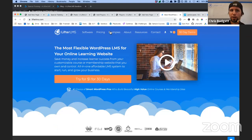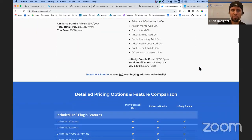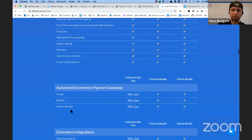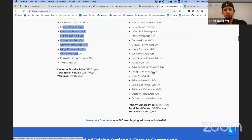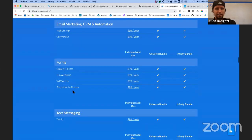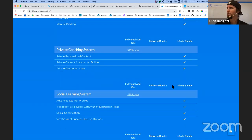Now, if you go to our pricing page, yes, while you're working on your dissertation, you can operate completely for free. All this stuff up here is all the free features of the core Lifter LMS plugin. What people usually do is they come in with one payment gateway if they're going to be selling this course. So they're just having an investment of $99 per year for a payment gateway like Stripe for accepting credit cards. And then maybe later they decide they want some more add-ons, or it makes sense to get the Universe bundle or the Infinity bundle. But if you start with just the free core Lifter LMS plugin, you're going to be able to do a ton, and that may be all you need. It just depends on if you need any of these more advanced integrations or features in the paid add-ons.